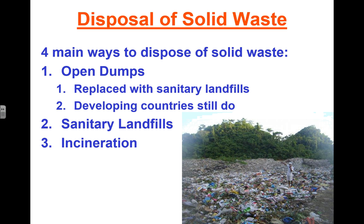But plastic, paper, and rubber are the best things to burn. They burn the easiest and produce a lot of heat that we could use to make energy.